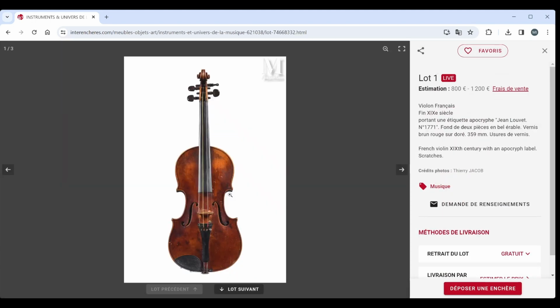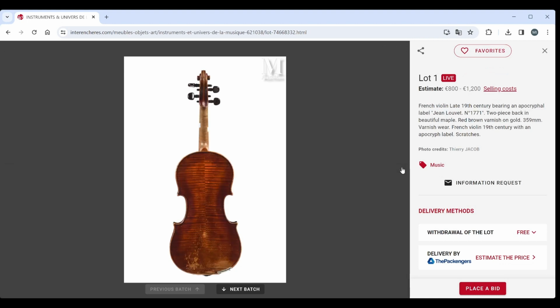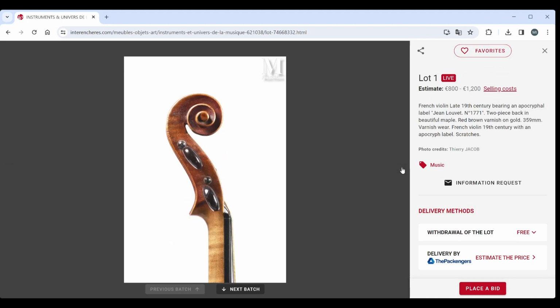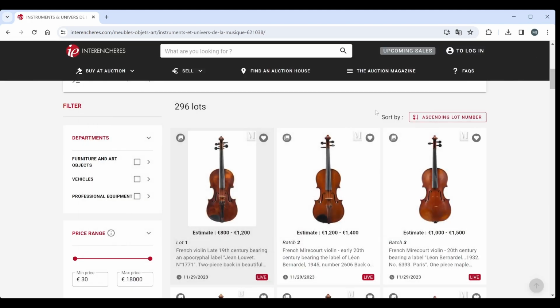So first of all, I've got a French violin, late 19th century there, 359 length of back. Looks interesting enough actually, quite good photography there, nice scroll. 800 to 1200 euros, that seems fairly okay. Obviously you need to look at condition reports and all of that to know exactly what's going on here.